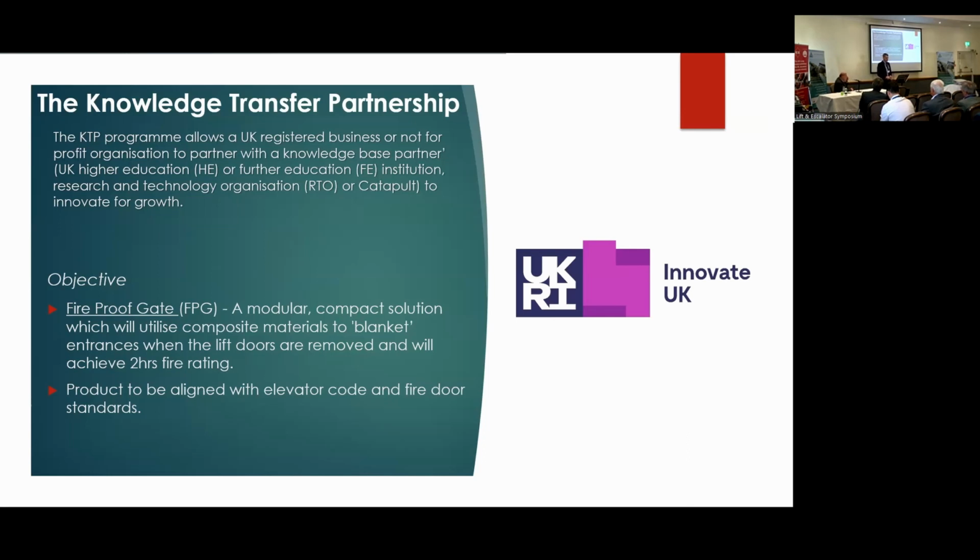The crucial aspect of the FPG was to achieve a 2 hour fire rating and for it to be aligned with elevator code and fire door standards. Although similar solutions are available on the market, they are mainly either non-fire stopping or non-fire resistant, or they achieve the fire resistance through intermittent coating. Normally, there are limits to the actual use of that kind of solution, and also the length of the fire rating is shortened.